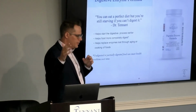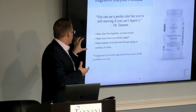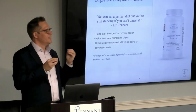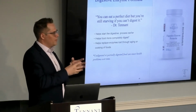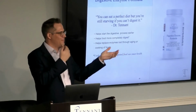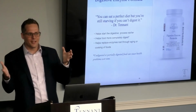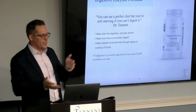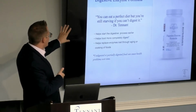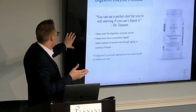So then we kind of bring things back around full circle. And we have the digestive enzyme formula. Well, why do we need enzymes, you say? Well, we need the stomach acid to help break things down, but we also need enzymes to help break things down. And if we don't have all the bacteria present so that we can actually create enzymes to help break things down, then we're going to need to supplement them somehow. So Dr. Tennant's digestive enzyme formula actually has every specific enzyme that we could think of to put in there.